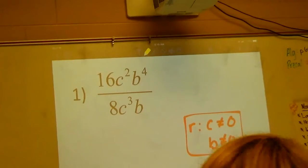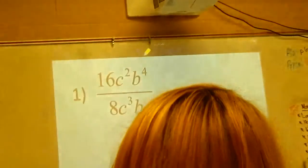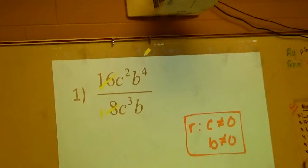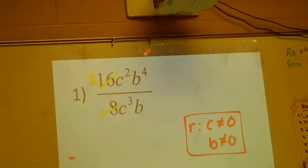Yes, no, maybe. What's 16 divided by 8? 2. Alright, so this becomes a 1, this becomes a 2. So I'm going to get 2. Now, I'm going to rewrite each of these using our rules.